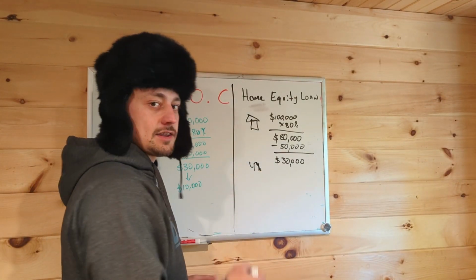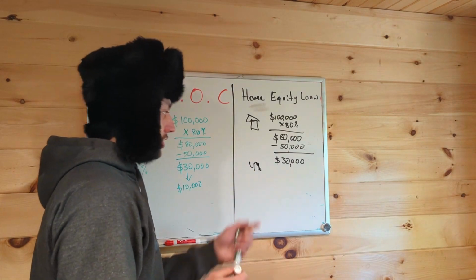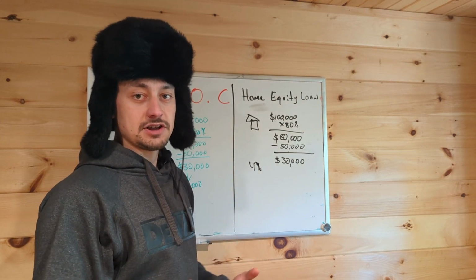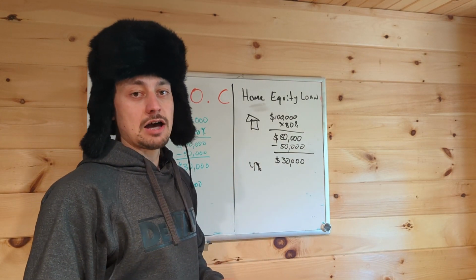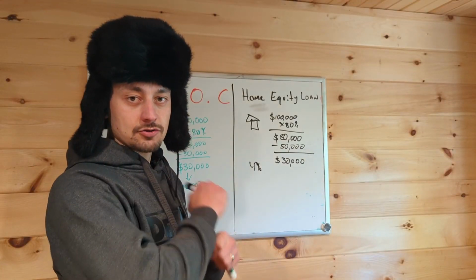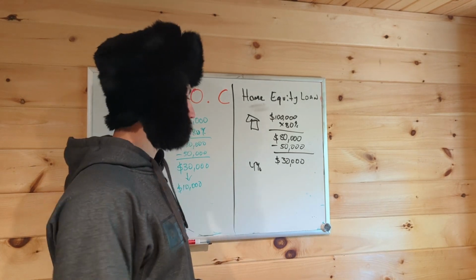But you will lock in to that percent for the duration of the term. So if you choose to borrow $30,000, 5 years, 10 years, 15 years, some banks even allow you to borrow it for 20 years, you will have a fixed rate for the duration of that loan. Means it will never adjust.